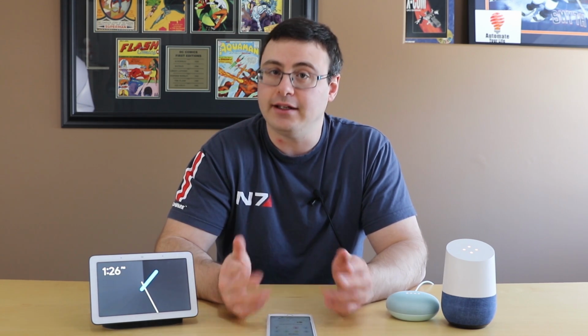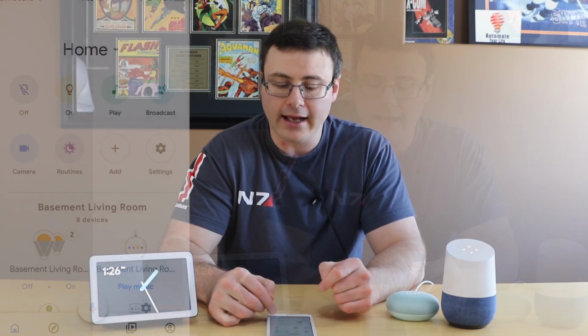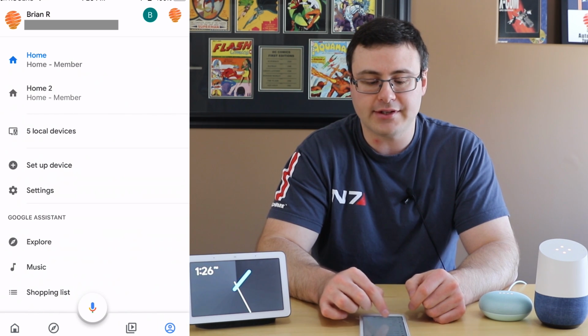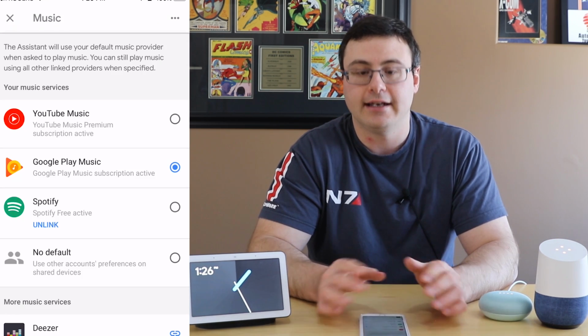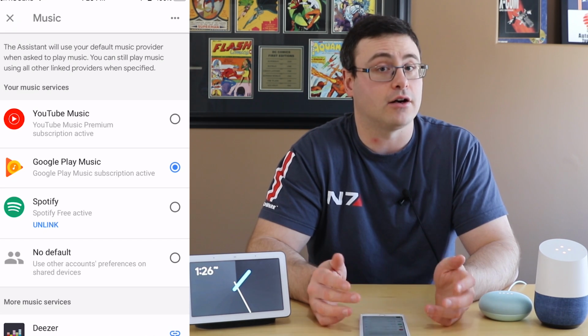There are many services that you can use, but again, it's going to be dependent on which country you're in. Now, in order to tell what you can do, I'm going to hit the button down here to go to my account, and you can see in the Google Assistant section, this isn't the only way to get to this, but there is a music button. As you tap on that music, you can see the different music services that are available.